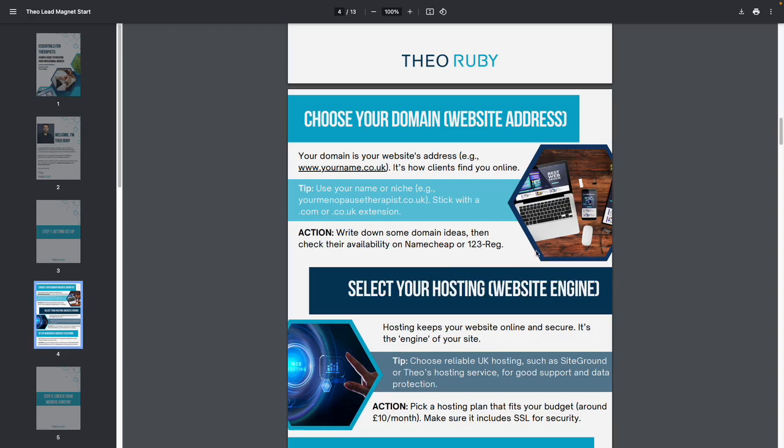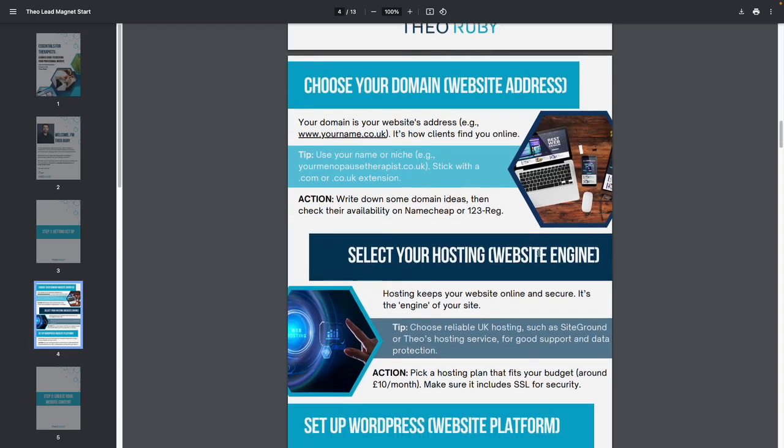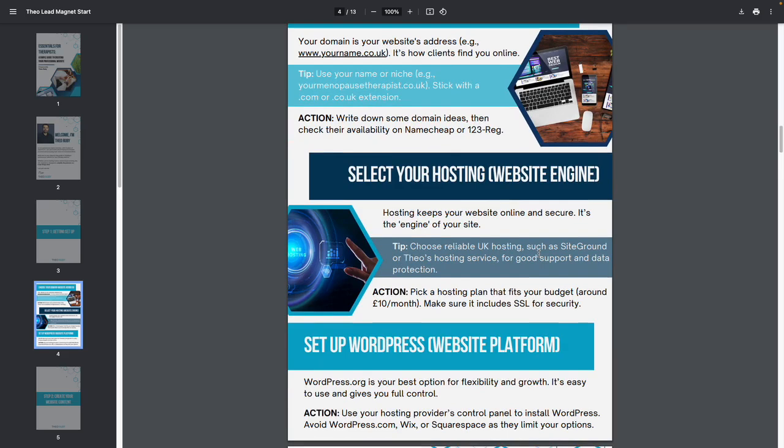So once you've got your domain or your address, then you think about your hosting. This is how you keep it running. This is like the engine that runs behind it. I offer therapist hosting myself. That includes the hosting, some software, some security, and some hosting support.